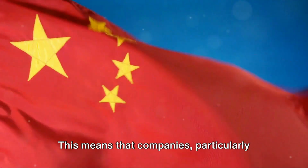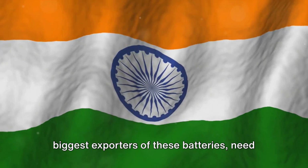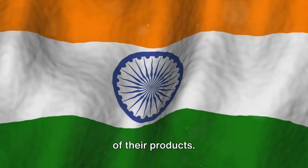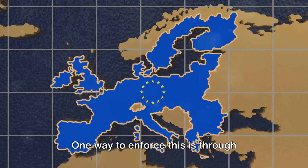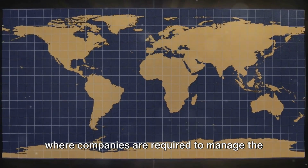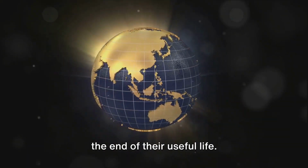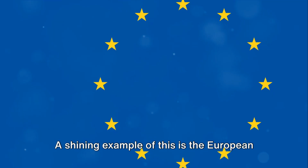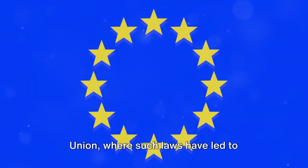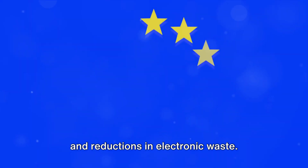This means that companies, particularly those from China and India, who are the biggest exporters of these batteries, need to take responsibility for the end of life of their products. One way to enforce this is through extended producer responsibility laws, where companies are required to manage the disposal of their products once they reach the end of their useful life. A shining example of this is the European Union, where such laws have led to significant increases in recycling rates and reductions in electronic waste.